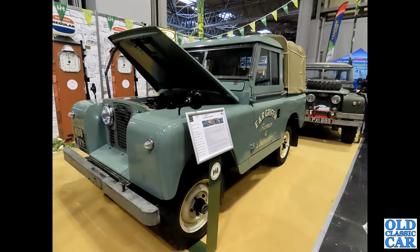A couple more Land Rovers here. The car in the foreground, the grey one, is a Series 2 Land Rover of the very early 1960s, I think, probably in date. Very, very nice condition as well.